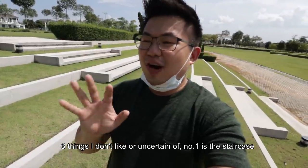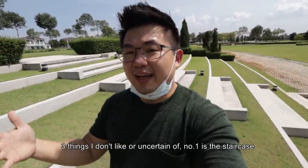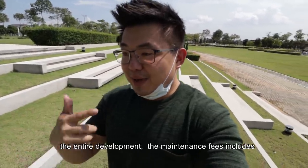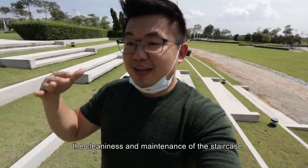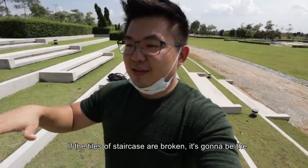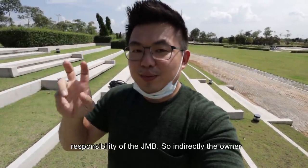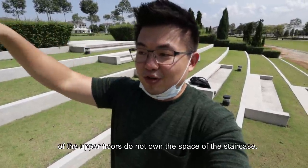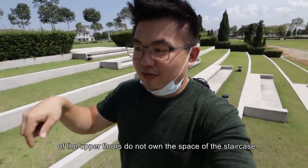3 things I don't like or uncertain of. Number one is the staircase issue. So the staircase is a common area. It means the entire taman, the maintenance fees include the cleanliness and the maintenance of the staircase. If the staircase tiles pecah, it's going to be the responsibility of the JMB. So indirectly, the owner of the upper floors do not own the space of the staircase.